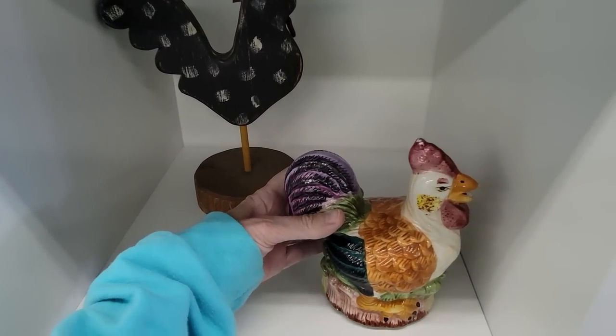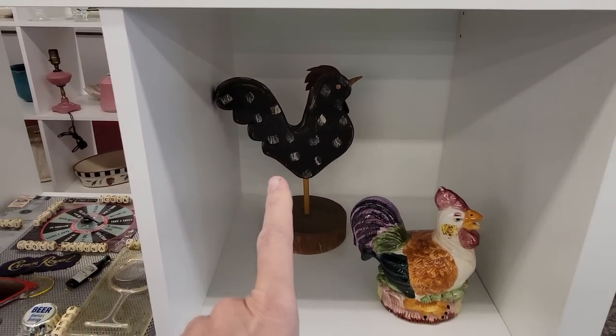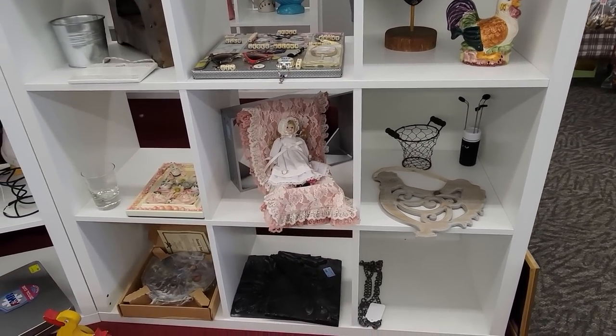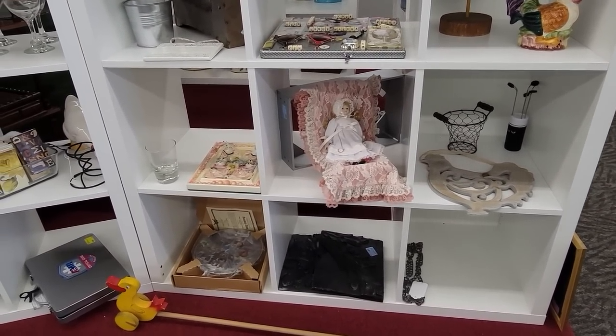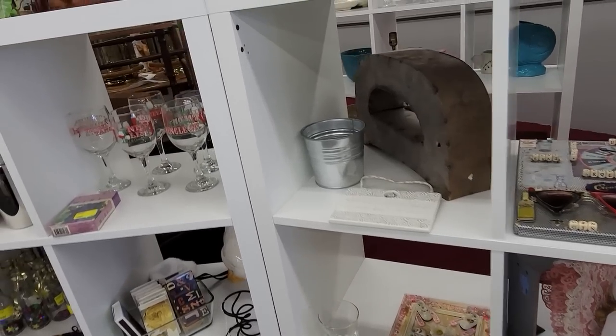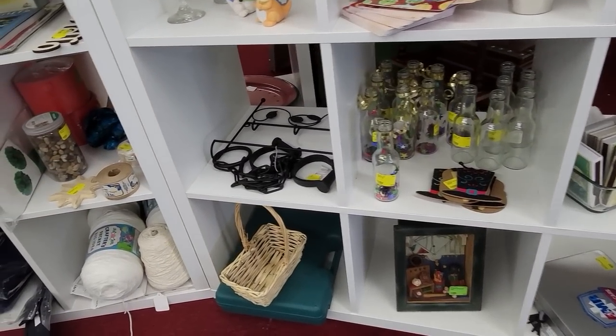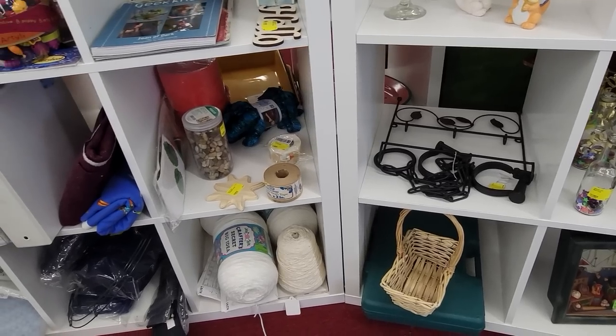$2.99 kitchen sponge holder, little wooden rooster, some of you might like. Again, just let me know down in the comments if there's something I don't put in the cart, but you're like, Danny, I want you to run that. I look for those comments as soon as the video launches.